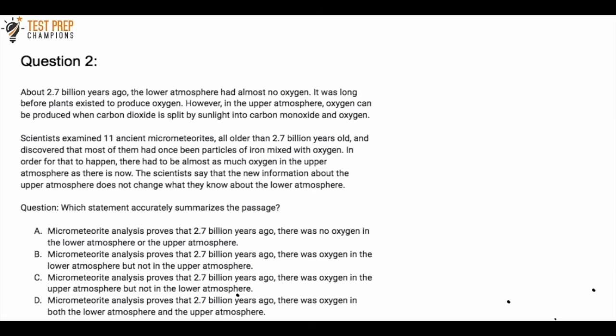So I'll let you pause the video, take as much time as you need. If you get stuck, don't worry, we'll go over it. Okay, so I'm going to underline a key sentence here, the sentence that says, in order for that to happen, there had to be almost as much oxygen in the upper atmosphere as there is now. So I'm underlining this sentence right here. And I want you to consider this sentence for a second, because from it we can conclude that there must have been oxygen in the upper atmosphere.